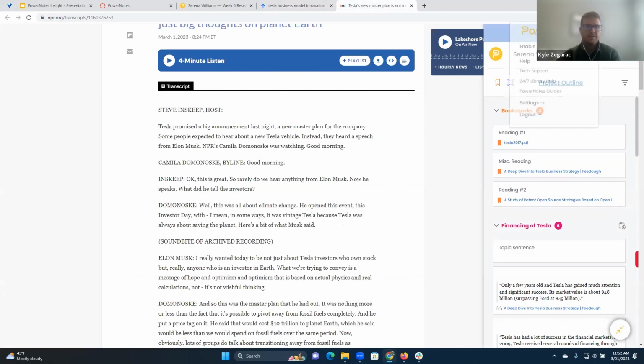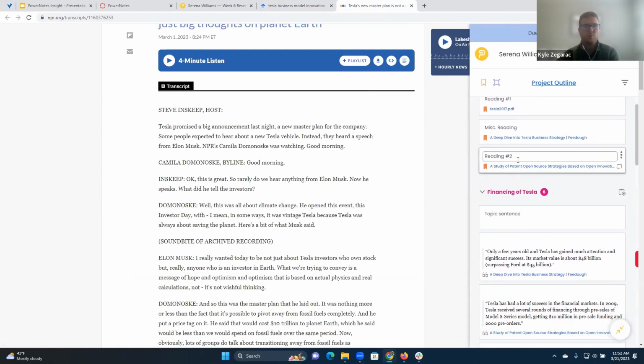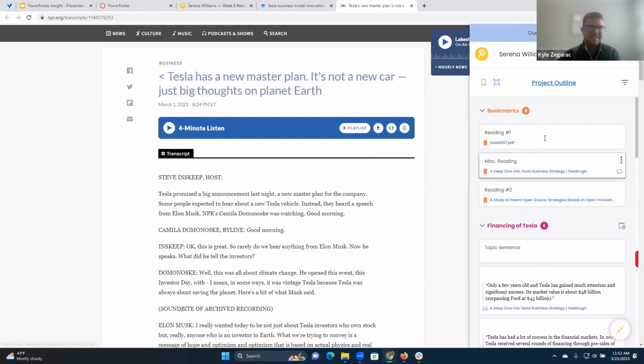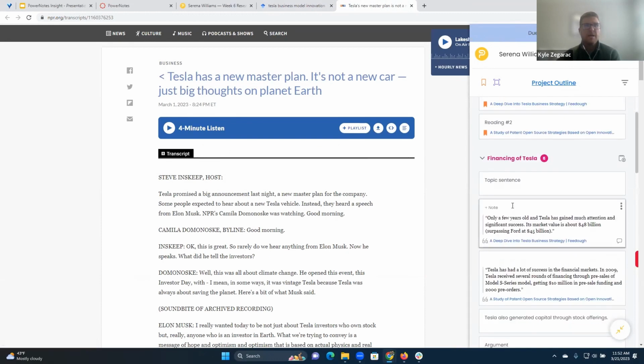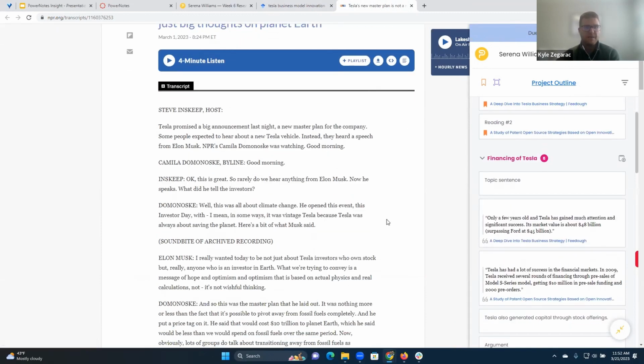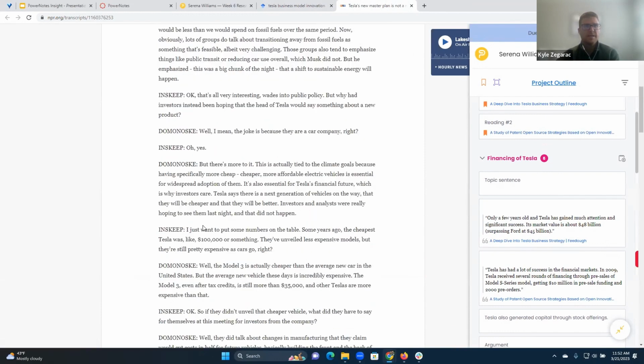So I have this extension added. I can expand what's called the PowerNotes sidebar. This is a smaller view of that project that you're working on. Once again, in this example, this project was sent to the student with some structure already built in and some expectations for that assignment. If you want to pull information into PowerNotes, it's very easy just to highlight text.